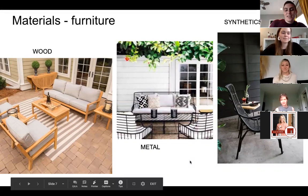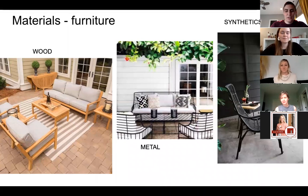Thanks, Julie. Let's dig into choosing materials for your space. For furniture, wood is a natural and durable material. It can take a beating in an outdoor space, but it might require refinishing and repainting every now and then to stay looking at its best.